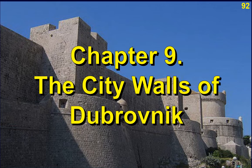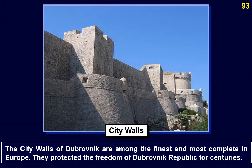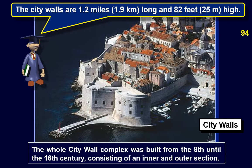Chapter 9. The City Walls of Dubrovnik. The city walls of Dubrovnik are among the finest and most complete in Europe. They protected the freedom of Dubrovnik Republic for centuries. They surround the entire old city, with their 1.9 kilometers, or 1.2 miles of length, and up to 25 meters, or 82 feet of height.